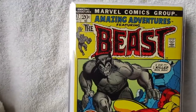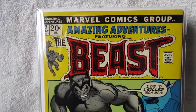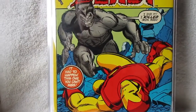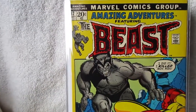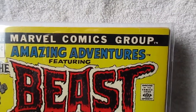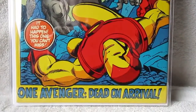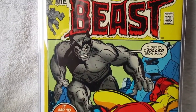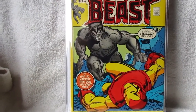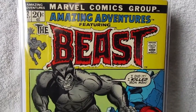Everything just put into super fresh brand new Mylar. I just hit the mail today. This is of course Amazing Adventures number 12. Very nice copy, kind of a very fine-ish thing. Killer Gil Kane cover, of course. I just wanted it back in the collection, so I got it.